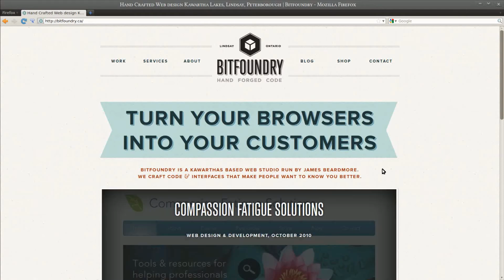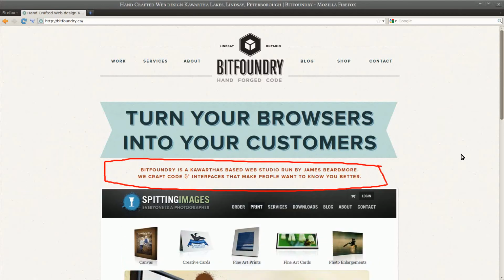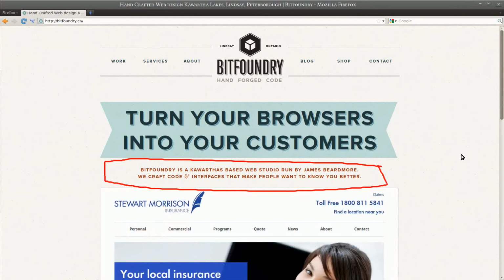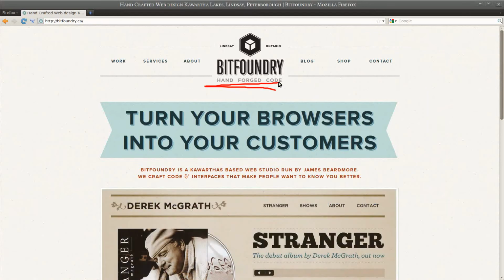However, we've got another issue, which is this here, sort of crunched between the huge headline, which I'll talk about in a second, and the rotating images. We've got a tagline, which is Bitfoundry is a Kawarthas-based web studio run by James Beardmore. We craft code interfaces that make people want to know you better. That's a really good tagline, but why isn't it up here where people are going to expect to see it? Probably right about here, underneath the logo type. I don't know.